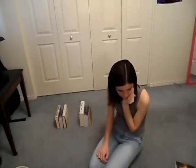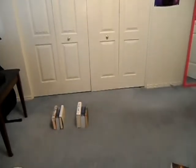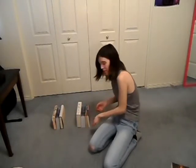Okay, now for K. These are weird letters. Is there a book that starts with K? Somebody help me. I thought of one. Keeping the Moon by Sarah Dessen. We've got our K.